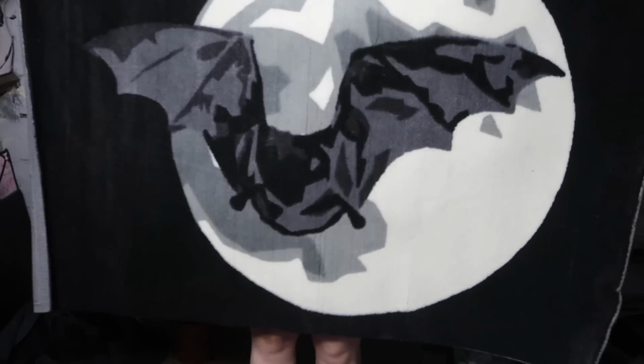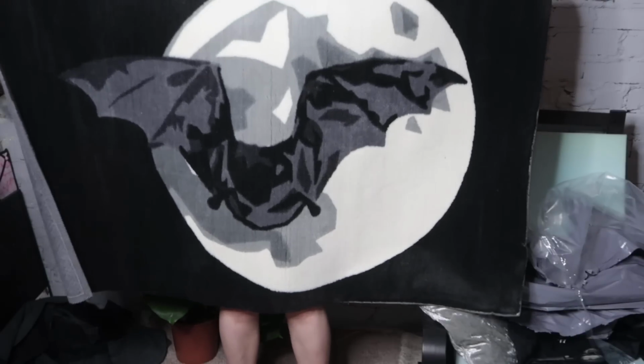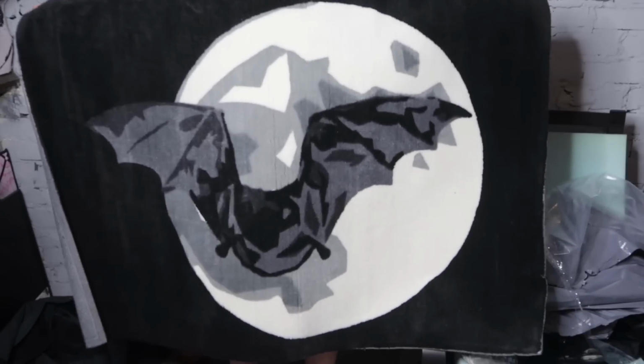I wish I had more space up here for just all the cute rugs. But yeah, this is my new rug from Necessary Evil. I will leave a link to this down below. You should definitely check it out.